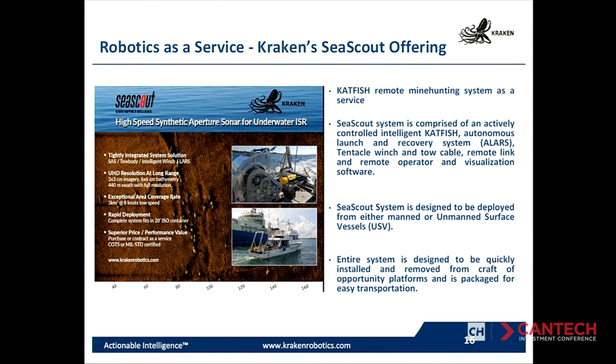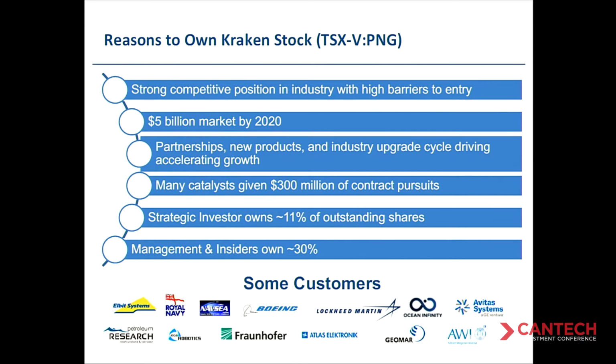Robotics as a service: the technology you've seen previously is all about products. The robotics as a service, or our SeaScout offering, is offering those products on a service basis to a customer. In some cases, they don't want to own the equipment, they just want us to do the survey for them.